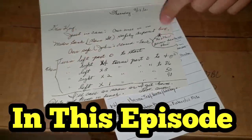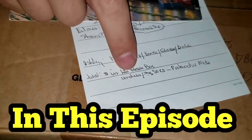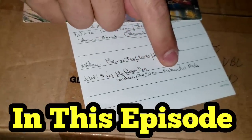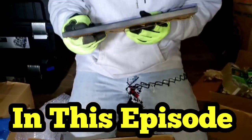There's the combination for the safe. Money is in the lighthouse box under the socks and pistachio nuts. Hey! We did it again! We just found more money.